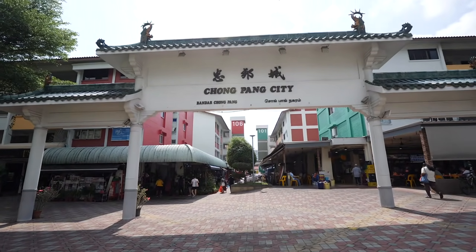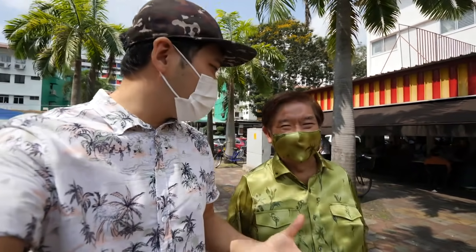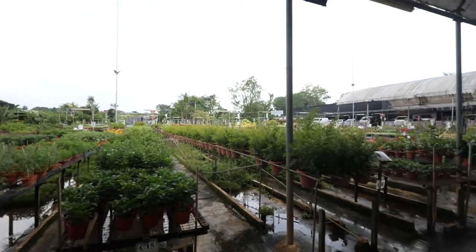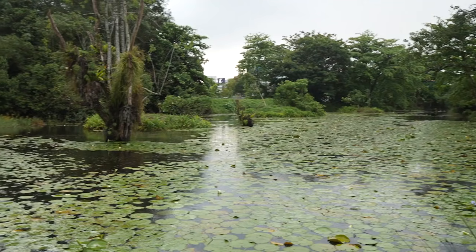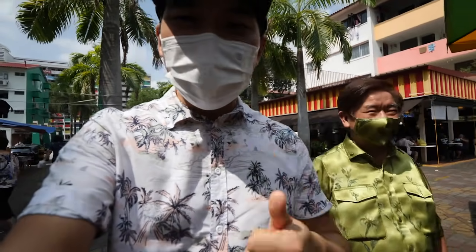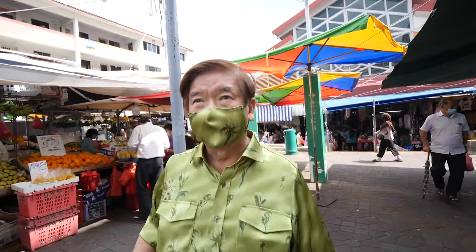Welcome to Yishun, north of Singapore. Today, I'm with my friend Jimmy Yap, who's a Yishun master. He's going to take me to around 10 cool spots in Yishun, and hopefully by the end of today, you will get to see that Yishun is not dangerous at all. Yishun is a great place to visit. Let's do it. Okay, so where are we now, Jimmy?